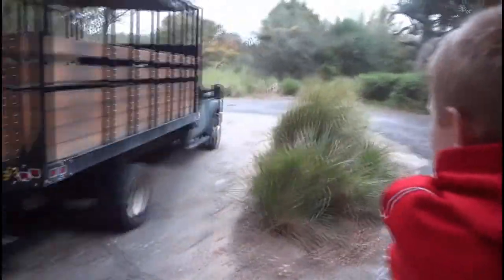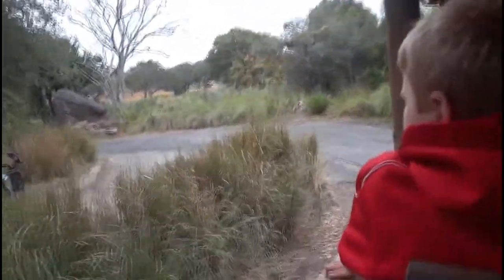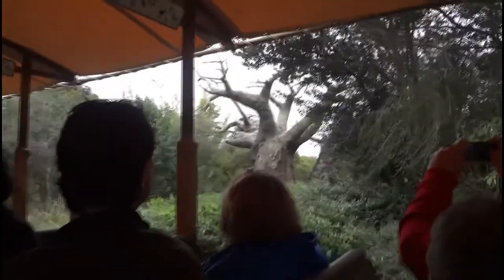Now we are about to head into a completely different part of the reserve with a completely different ecosystem. And speaking of different, as you look to the right-hand side of the road, you're going to notice a pretty different looking tree. That is a baobab tree. Baobab trees will remain leafless about 9 months out of the year and can hold 10,000 gallons of water in their trunk for times of extreme drought.